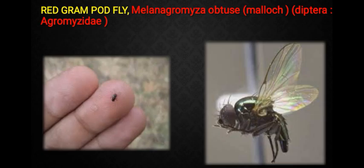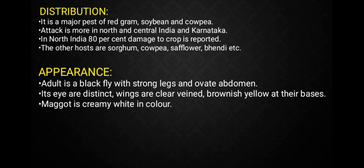Red gram pod fly. It is a major pest of red gram, soybean and cowpea. Attack is more in north and central India and Karnataka. In North India, 80% damage to crop is reported. The other hosts are sorghum, cowpeas, flower, bhindi, etc.